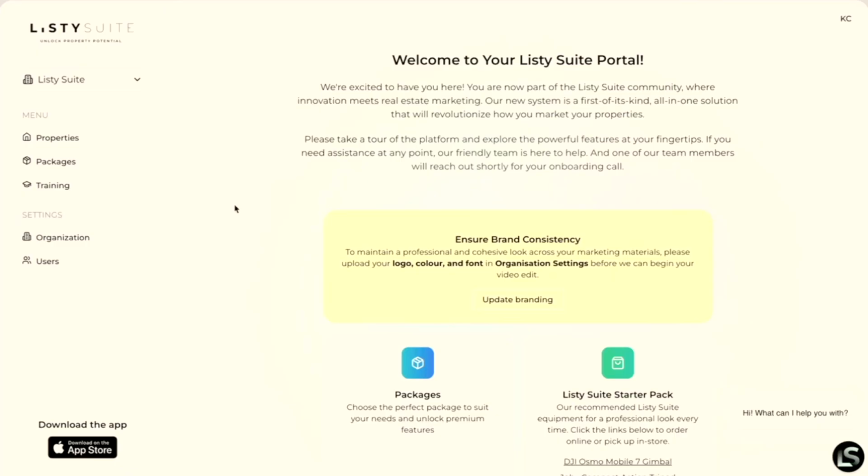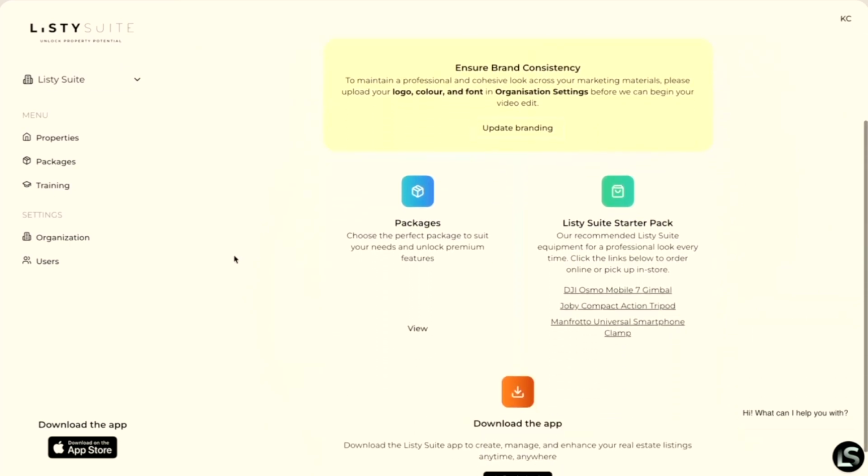So what we've got here is what your portal will look like once you've created an account. Pretty straightforward to navigate. You'll see over the top, you've got your properties, packages, training, and then down below, all your organisation settings and your users.